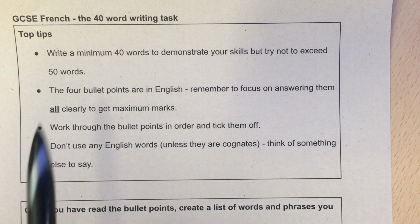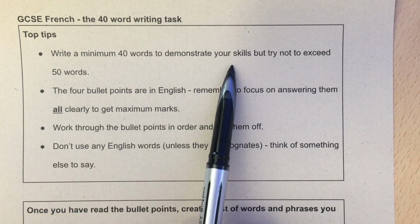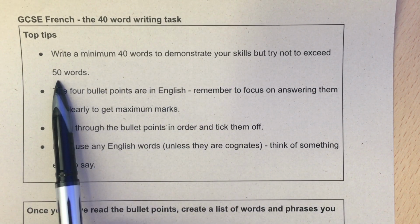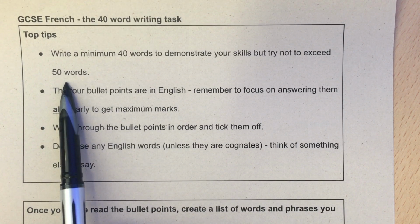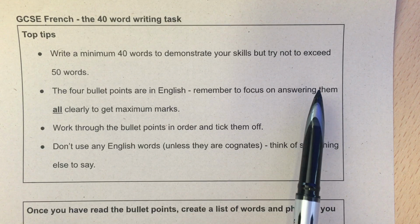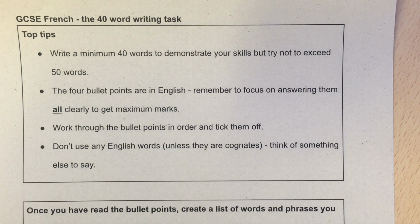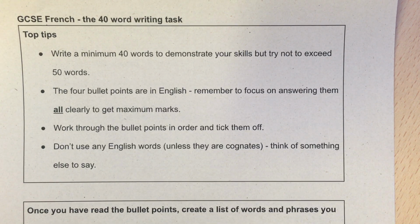So our top tips: write a minimum of 40 words so that you can demonstrate your skills, but try not to exceed 50 words. There are only 15 marks available, so no matter how good your work is, you cannot actually earn more than 15 marks. The 4 bullet points are in English. Remember to focus on answering them all clearly to get the maximum marks.